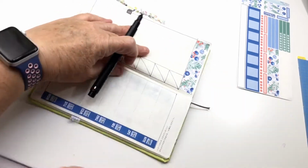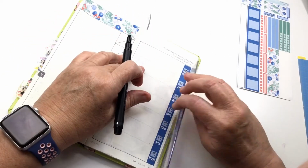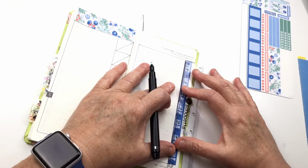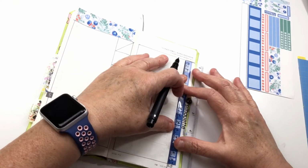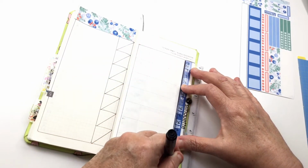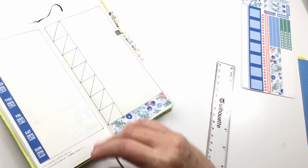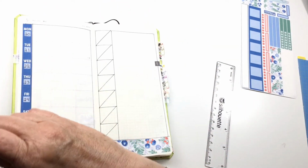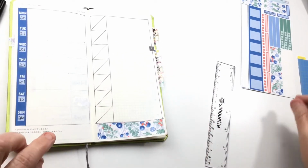All right, so I'm going to go on and just put my line around these. I think I'm starting to like the idea of them being gridded off. It does give it a little something extra, I think, on the spread. Kind of stands out a little bit more, I guess. All right, so now I can go in and put my other bottom washi in.